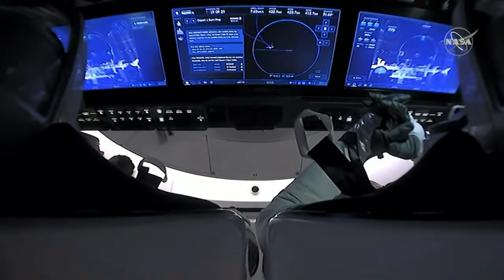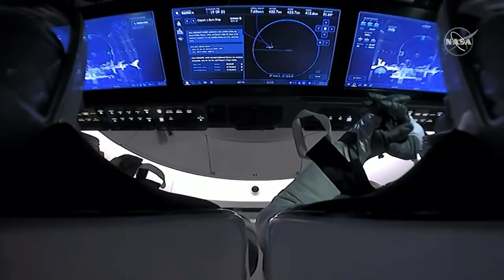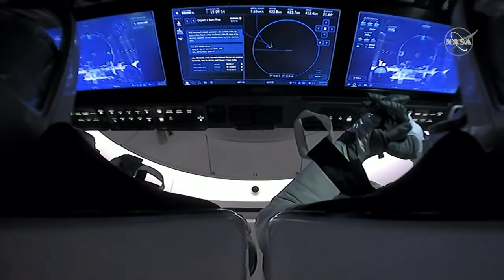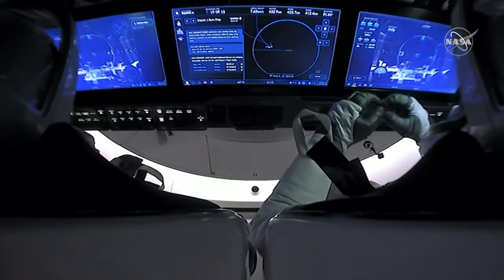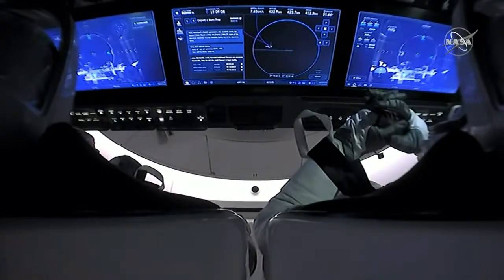Yeah, and that view, what we just previously had, and you can actually see it on the right-hand screen of Bob's display, is a relative navigation sensor that's providing an infrared view from the forward hatch of Dragon, looking back towards the forward module of the International Space Station. So that's where Dragon has been for the last 63 days.